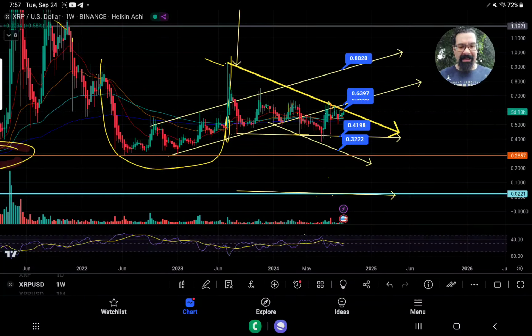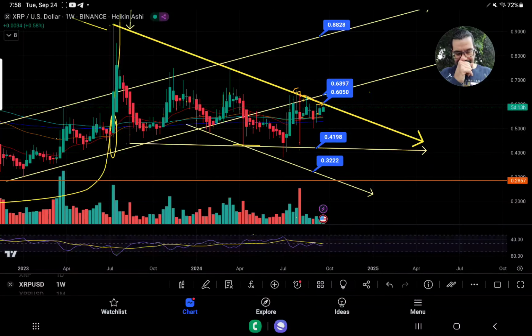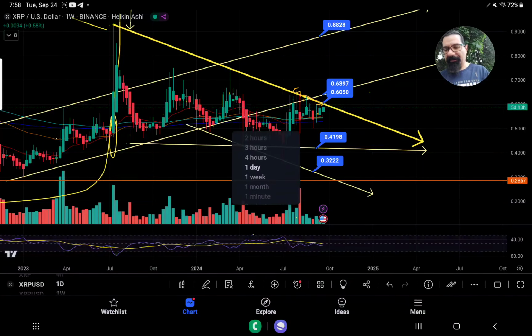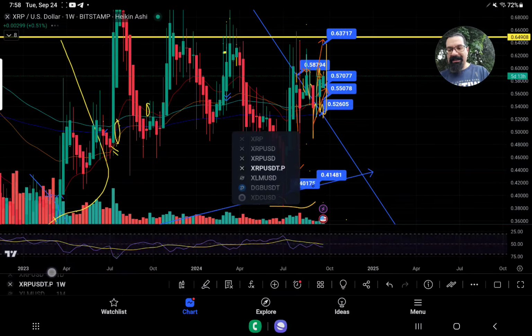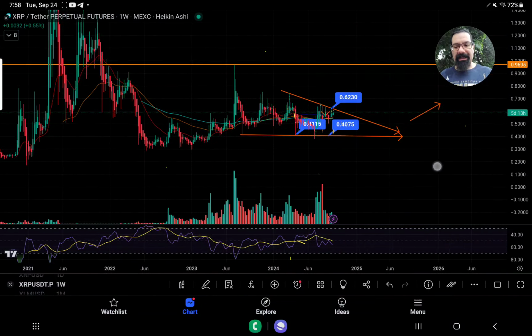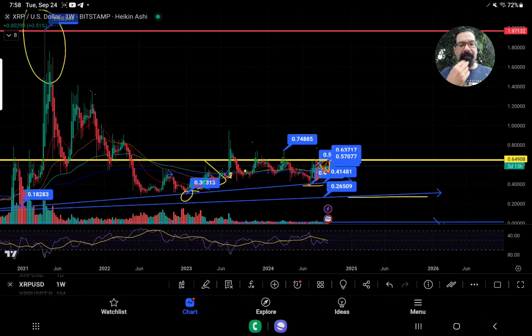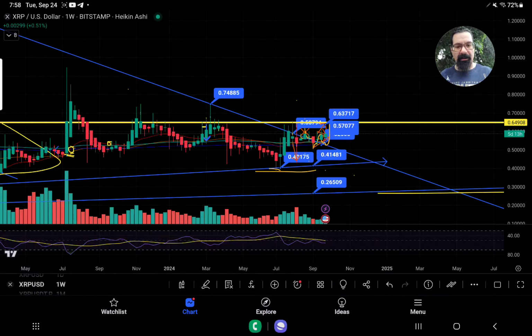Now we're dealing with that rising channel resistance that's above us at 63.9. Before we can even get that, we've got in front of us 60.5 cents. That's the falling channel resistance as well as the cup and handle resistance. So that's a very critical level indeed, and we have to get past that to reverse this bearish bias, at least in this section. We are still over the 2018 resistance that used to be a firm resistance, and now it's being used as a support.